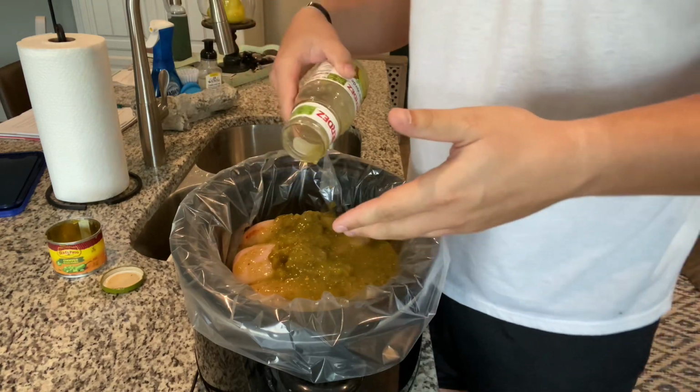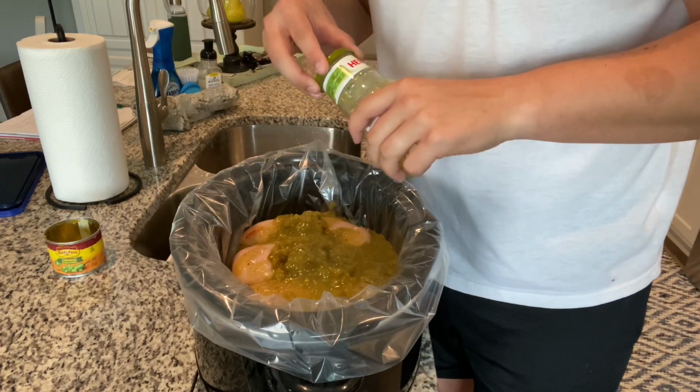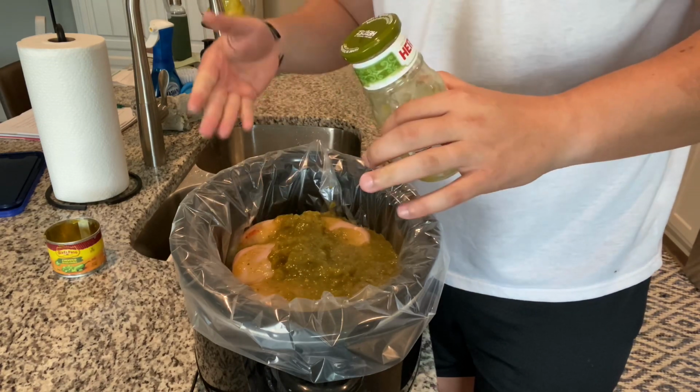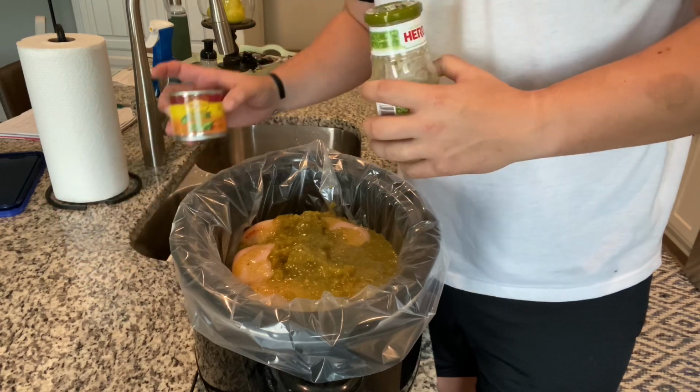And you really don't need to add any extra liquids because the salsa is kind of juicy enough to keep the chicken moist. And then once you shred it at the end, you'll see it kind of absorbs any of that extra moisture and is actually pretty good and thick.